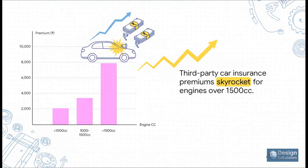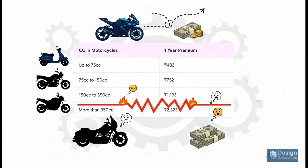And just look at this data for cars. The premium takes a huge leap. It more than doubles once you cross that 1500cc line. That's a massive difference in your yearly cost of ownership, all based on a single spec. And it's the exact same story for motorcycles. You can see these really clear price brackets, all based on engine size. The moment you go over 350 cc's, your insurance premium pretty much doubles.